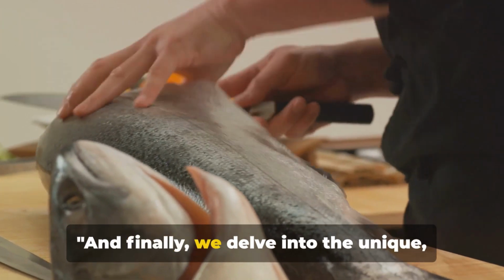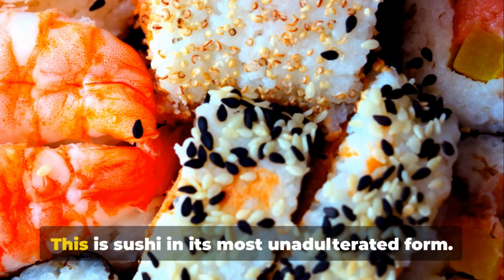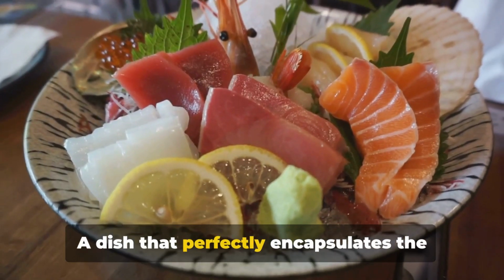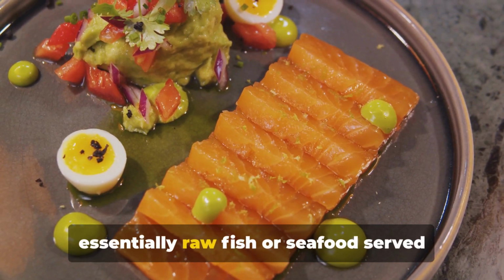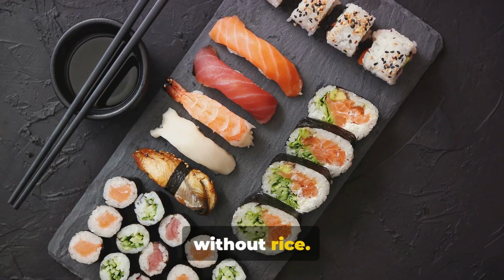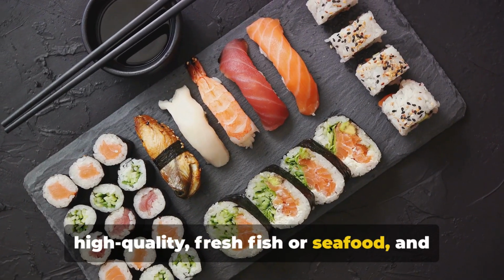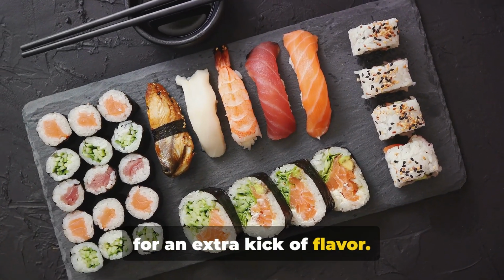And finally, we delve into the unique, pure taste experience of sashimi. This is sushi in its most unadulterated form. A dish that perfectly encapsulates the essence of the ocean. Sashimi is essentially raw fish or seafood served without rice. The ingredients are simple. High quality, fresh fish or seafood, and sometimes a touch of wasabi or soy sauce for an extra kick of flavor.